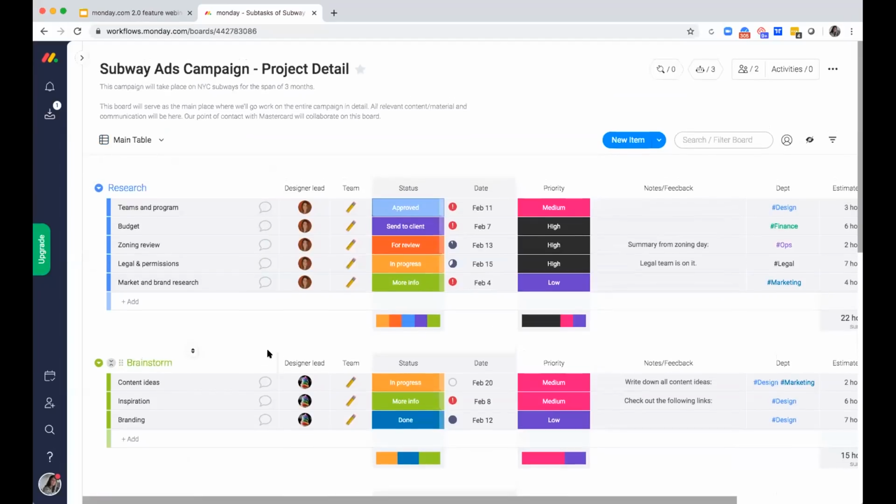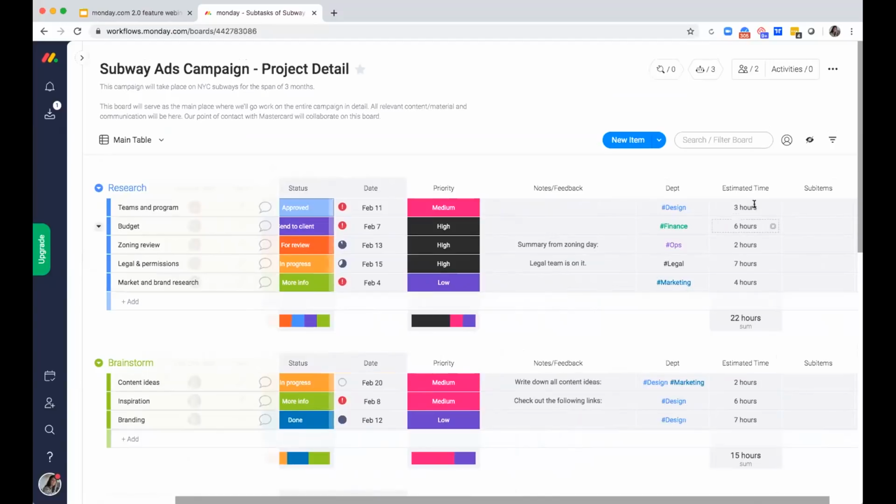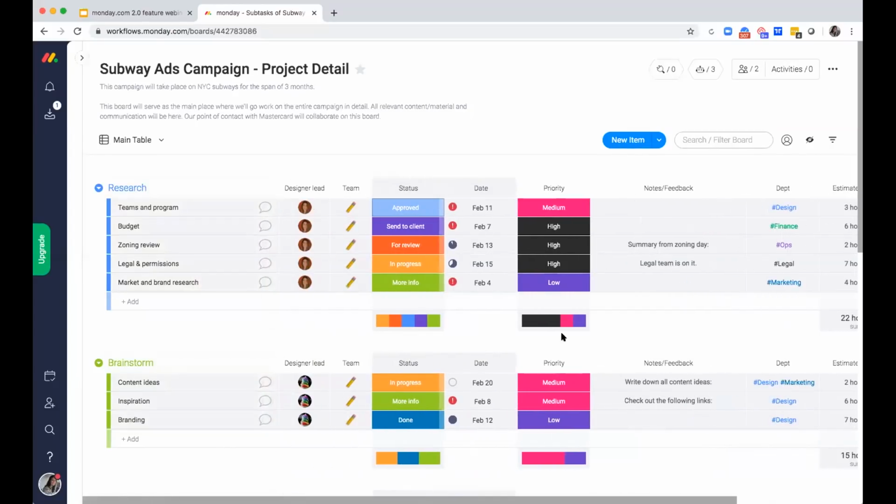So let's just look at that on my board here. I have a people column right here. I have a date column right here. And I've utilized a number column to show the estimated time I'm associating with each task. Given the nature of my board, it's very hard for me to understand if my designer here is a bit overutilized or underutilized. Maybe she can take on something else? And I really want to see that in a very visual way. That's a great example of how I'm going to utilize the workload.